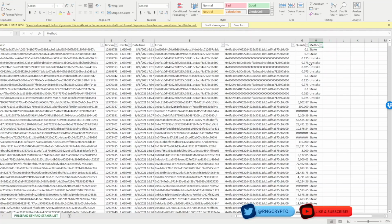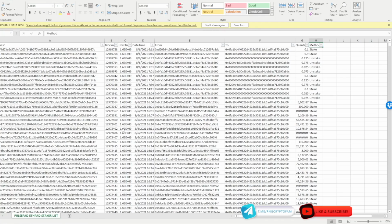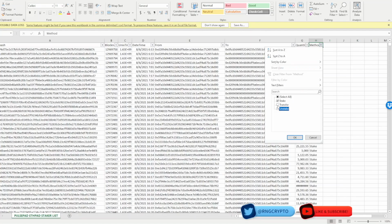All right, so what I've also done, guys, is create a separate spreadsheet to which I'm going to copy all of this. I created 4 sheets. Look at the bottom. I have staked, unstaked, consolidation, and final. Okay, so first I'm going to start with stake. So I'm going to take this method here and I'm going to change that to just stake.